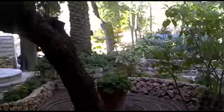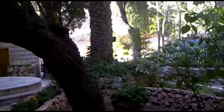So this is the Garden Tomb. It's one of the traditional sites where people believe Jesus may have been crucified and resurrected. But being an archaeology student, I have to whisper very quietly that it's highly unlikely, because archaeologically the site doesn't work. But it's a really gorgeous location, so we're going to go look at it a little bit.